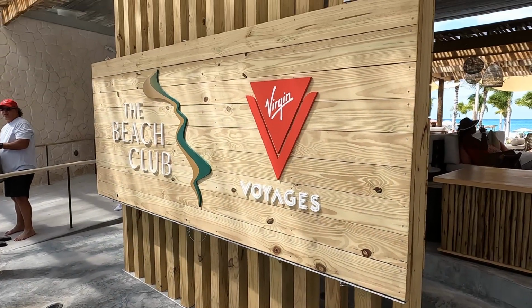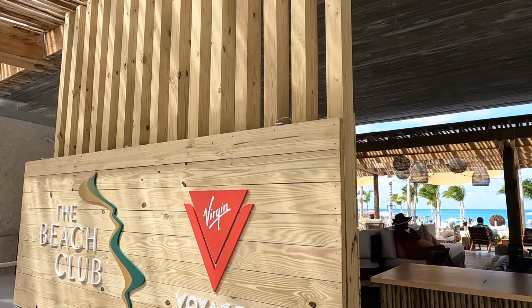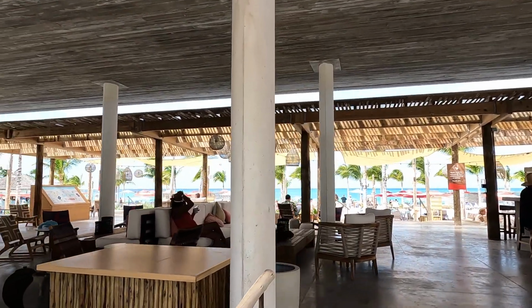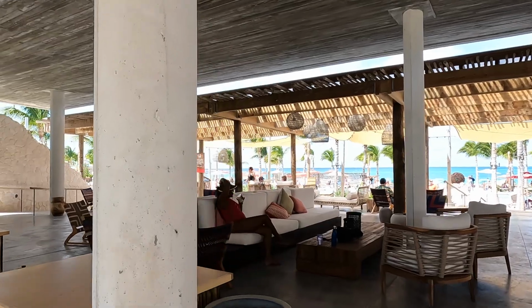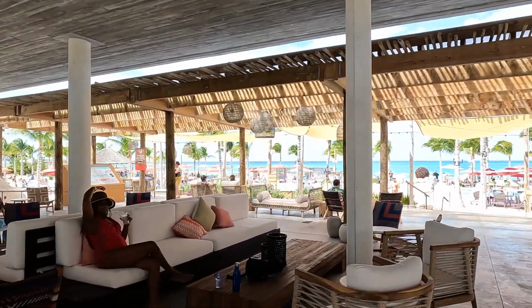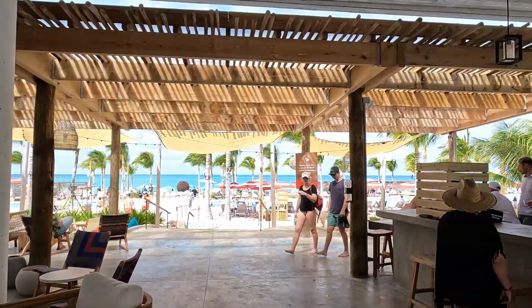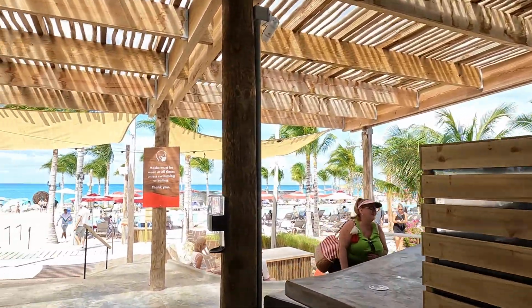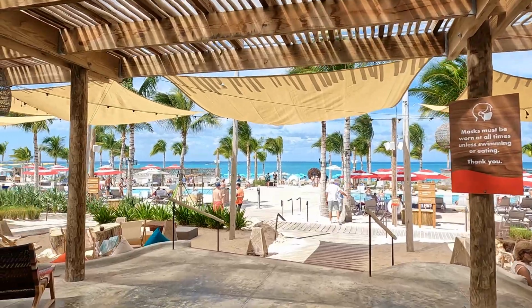So the tram lets you off at the main house, which is a shaded lounging area that also has a bar. And opposite of the bar is a large map of all the beach club offerings. There are also some sunken lounge areas where you still get the shade, but you can have your feet in the sand as well. As you exit the main house, you enter into the center heart of the beach club.